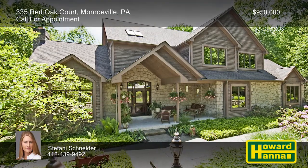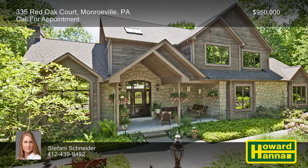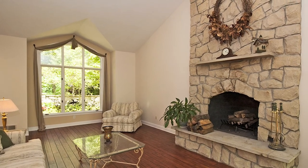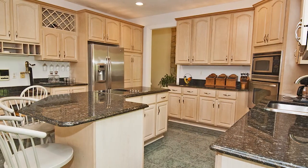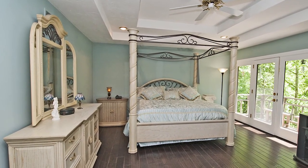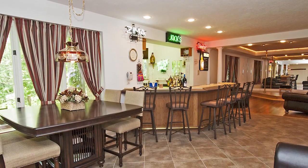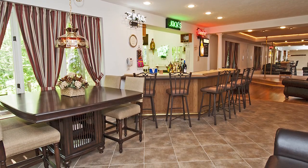A nature lover's dream, this three-bedroom, three-and-a-half-bath Monroeville home is situated at the end of a private cul-de-sac. A sandstone fireplace rises to meet the 16-foot ceiling of the living room, and French doors connect to the back porch. Recessed lighting shines down on an eat-in kitchen with granite countertops and high-end stainless steel appliances. The master suite incorporates dual closets, a private balcony, and a bath with dual vanities, a marble shower, and a jetted tub. The lower level is ideal for entertaining, with a full kitchen and bar, a fireplace, a movie theater, and a refrigerated wine vault.